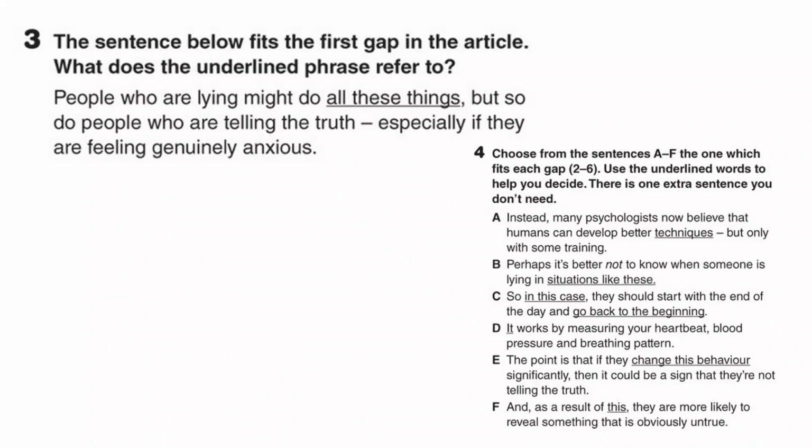Let's focus on this sentence at the top. We know where this sentence goes. This sentence goes in gap number 1, which is at the end of the second paragraph. Let's read the sentence. People who are lying might do all these things.